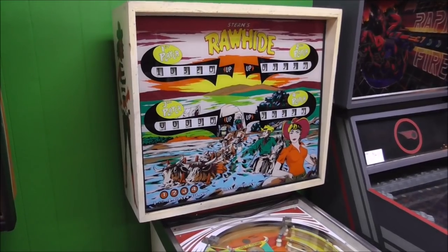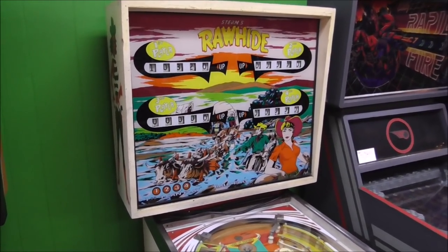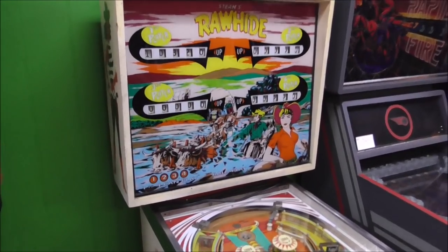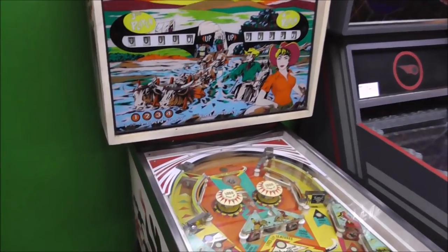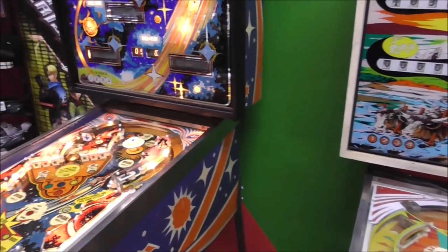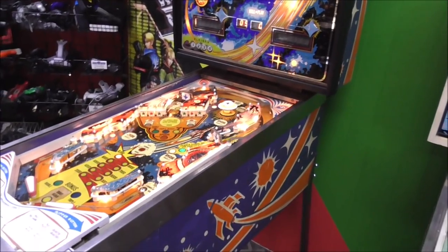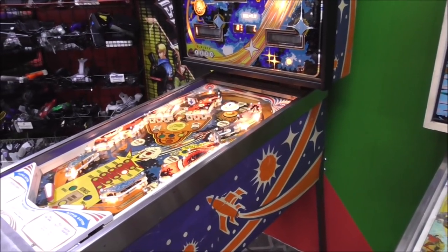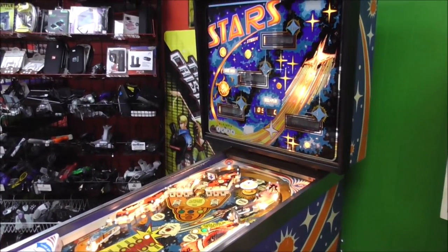So this one came out in 1977. This was their second game. They made Disco after this, and then they made Pinball. So there's four titles, right? So Pinball, they also made the solid state version of, which was their first solid state. And then they made Stingray. And we've done some videos on Stingrays before, Stern Stingrays. That was their second solid state pinball machine. And then this was their third, Stars.